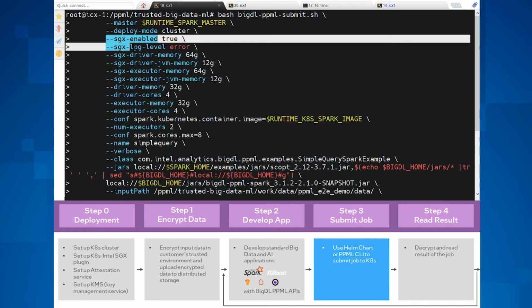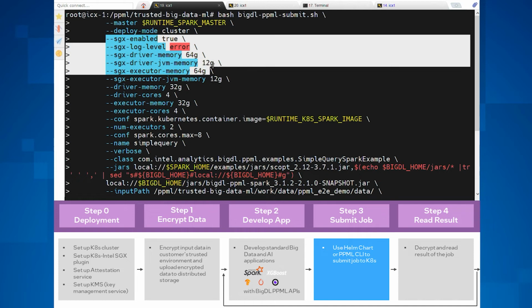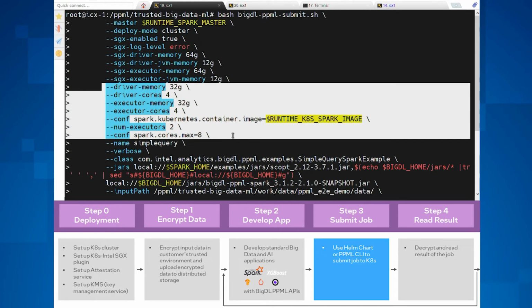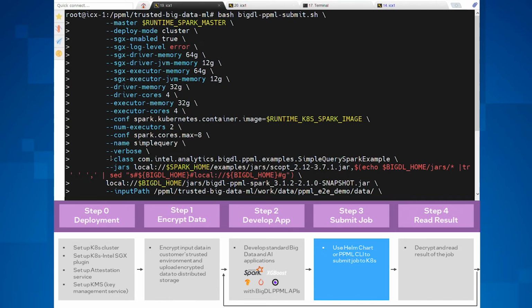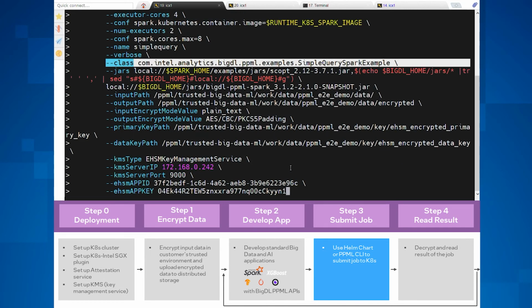There are a lot of fields that can be configured, including whether to use Intel SGX, how much SGX memory to give the driver, JVM, and executor. In this case, the driver and executor get 64 gigs of memory each. You can specify how many executors to run, the image name, and the number of cores to use. You can also specify what class to use, the input-output path, and of course, details for your key management service to be able to decrypt the people.csv file being provided. Let's run the script to submit the job.